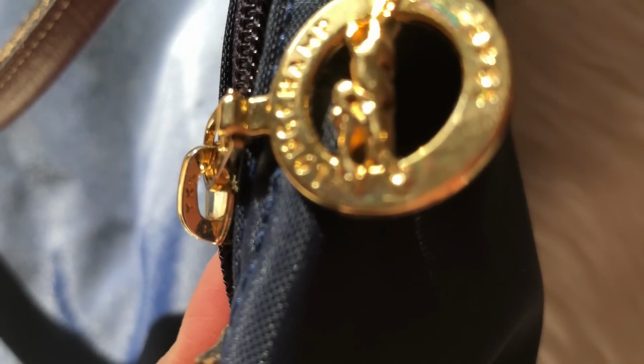And of course, authentic Longchamp bags will always have a YKK zipper. So YKK is going to be embossed on the side here. If your bag does not have a YKK zipper, then chances are it's going to be a fake.